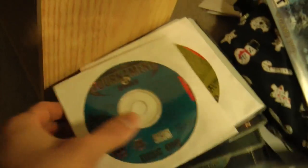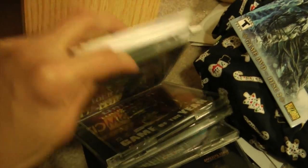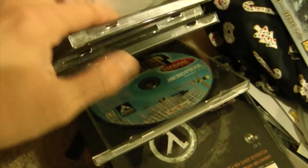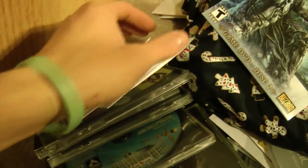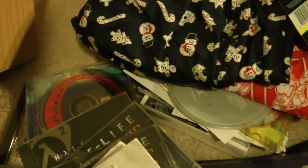What else? Oh, a bunch of old PC games, guys. Check this out. Unreal Tournament, Splinter Cell, Roller Coaster Tycoon. Memories right there, guys. The Sims, Living Large. My God. Awesome times. There's WoW. I don't really play WoW right now, but there it is.